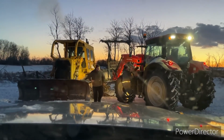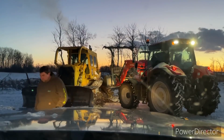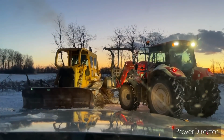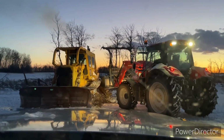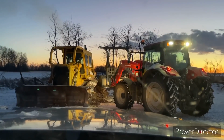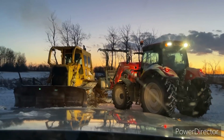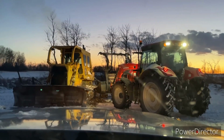So we managed to get the cat up out of the slough with the Versatile, and the neighbor's quad track cat came over and helped out. So now we're just getting the track hooked back on so we can haul this home tomorrow. Finally, what an ordeal. Good Lord.